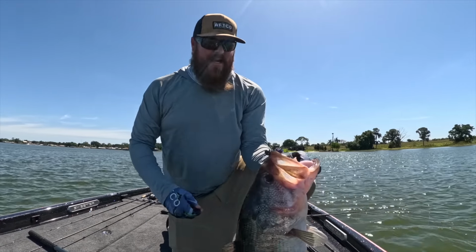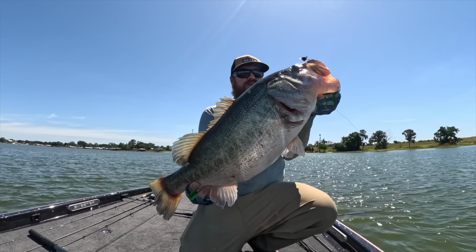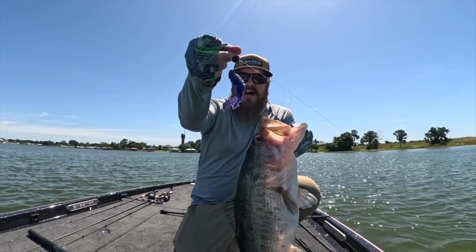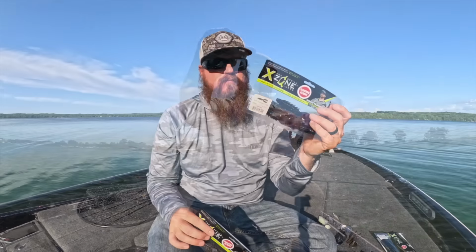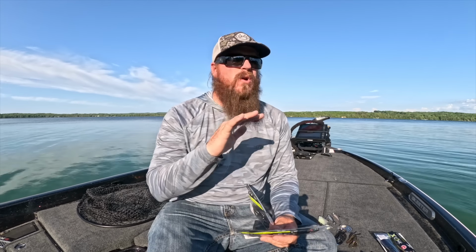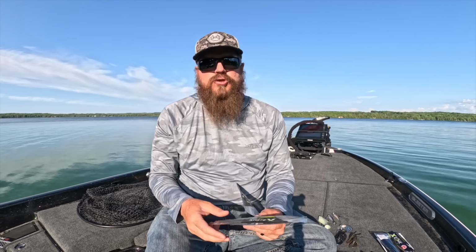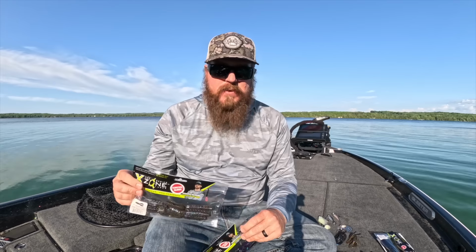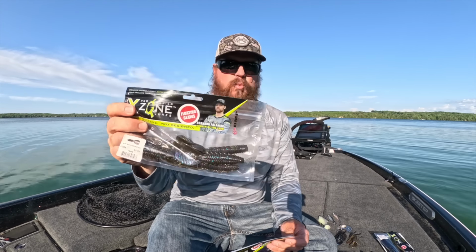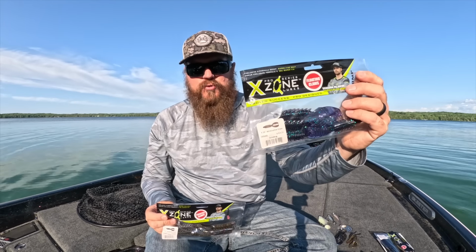Color-wise, if I'm fishing for big ones, it's June bug, just like with the shaky head worm. June bug is my confidence. June bug or dark June bug, either one, they're almost interchangeable. Both are great colors. But if I'm trying to get numbers, if you're out there and you just want to catch fish, throw the same thing, but throw it in a more natural color, either green pumpkin or tilapia. Tilapia is an amazing color as well, but you will get more bites here, you'll get bigger bites here.